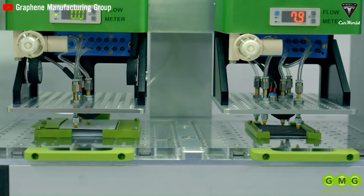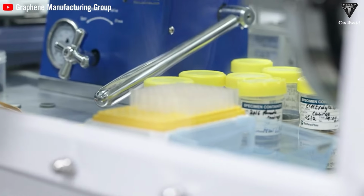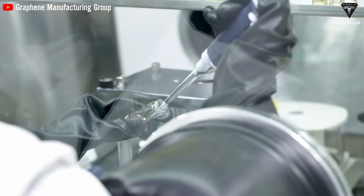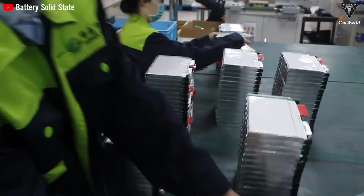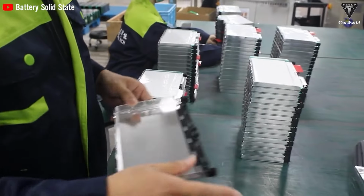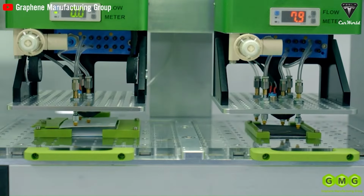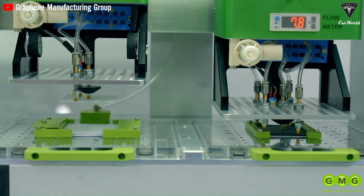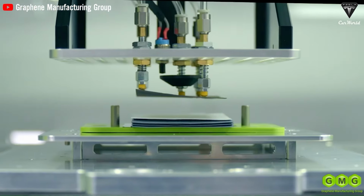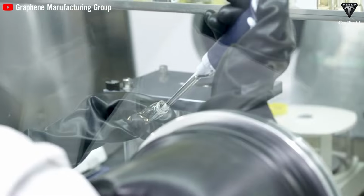It has an energy density of 150 to 160 watt-hours a kg and can charge extremely quickly, like 1 to 5 minutes. Furthermore, aluminum-graphene-ion batteries offer significant advantages in terms of safety, reliability, and longer lifespan over 2,000 cycles, with minimal degradation in terms of performance. According to the latest information, Graphene Manufacturing Group, GMG, has announced the production of aluminum-graphene-ion batteries in pouch form for use in smartphones, tablets, laptops, etc.